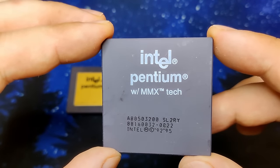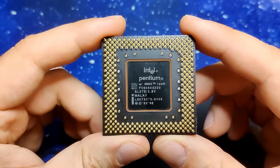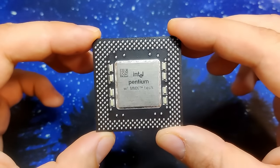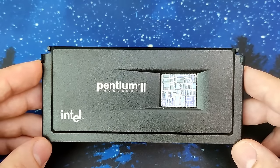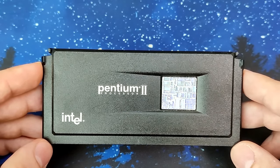Over the course of 4 years and 3 socket types, Intel was able to increase the frequency to 233 MHz, introduce the MMX instruction set, and lower the core voltage from 5 to 2.8 volts. And in 1997, the Pentium 2 finally arrived, the worthy successor of the original Pentium.